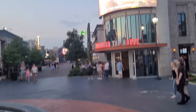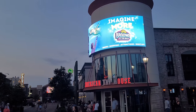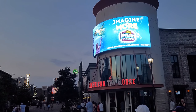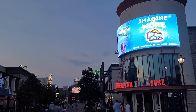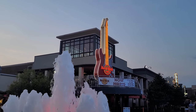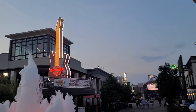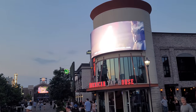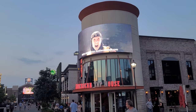And for the waterfall, it's this nice screen here. This is the American Tap House. Right across from that, we've got the Hard Rock Cafe. But look at this. They're doing ads for like Medieval Times. Kind of reminds me of like Times Square, but at the beach and with less people.